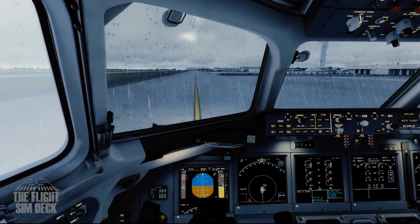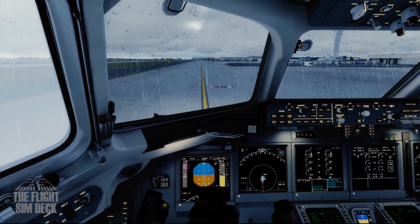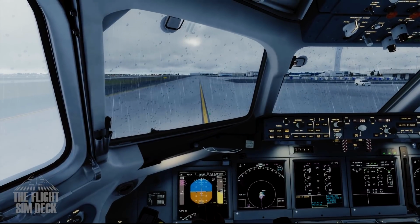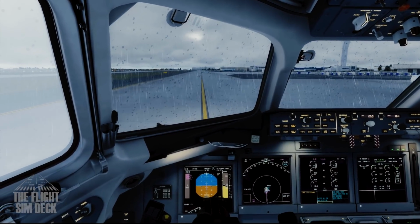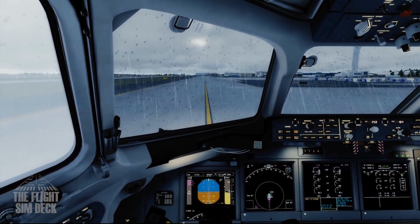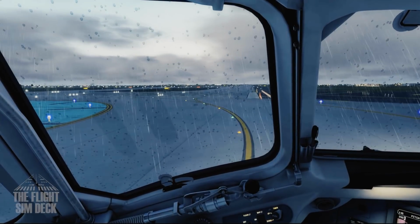Right now we're on Alpha, and going by the Seattle Tower over there on our right. Really happy to have Seattle now. It opens up a whole lot of routes that I can do now, as Seattle being pretty much a staple airport for the United States for international and domestic.